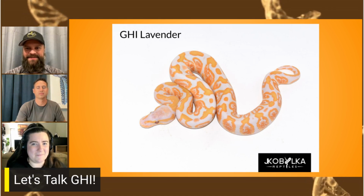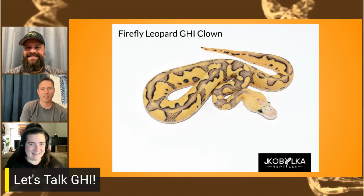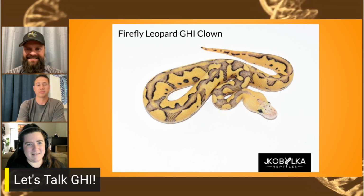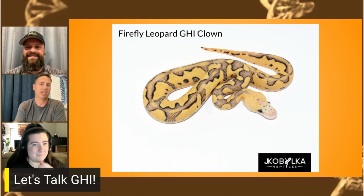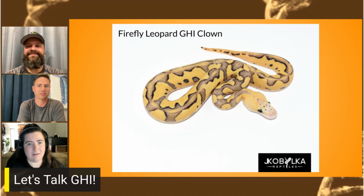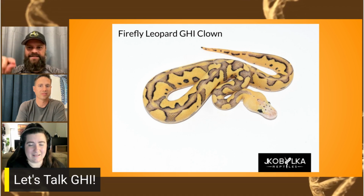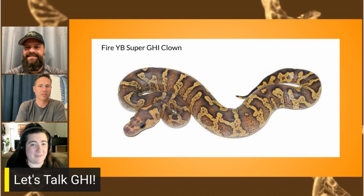That's really, really pretty. And a firefly, a leopard GHI clown. Right. It looks to me like a painter's canvas with a thatching and a dripping down the sides. And this animal is one of the most beautiful clowns we ever made. Back then we were convinced that you got to keep GHI and leopard separate in clown, but with firefly it brought out this special, unique look. Man, that's cool. I love how stretched out the yellow is. It's not like these little spots. It's just all melted along. That's neat.